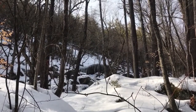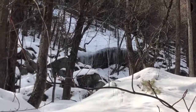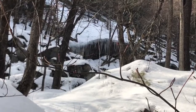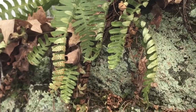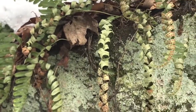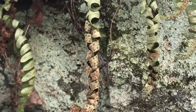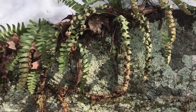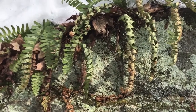Ice hanging down from the granite rocks. It's probably 30 feet up in the air. One of my favorite ferns, besides the maidenhair fern, is the polypody. It's once cut, and you can see all the spores on the back of it. Not spores, but the spore cases. This is one of the five common evergreen ferns in the Northeast.